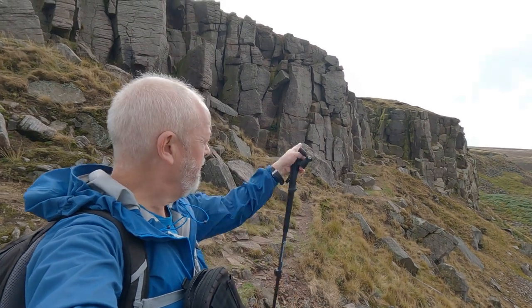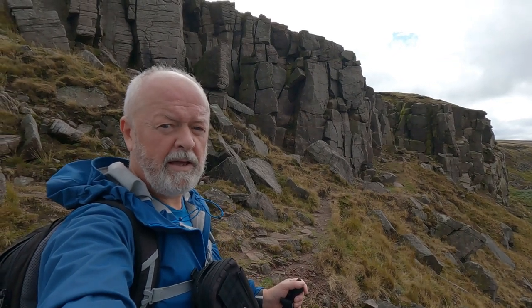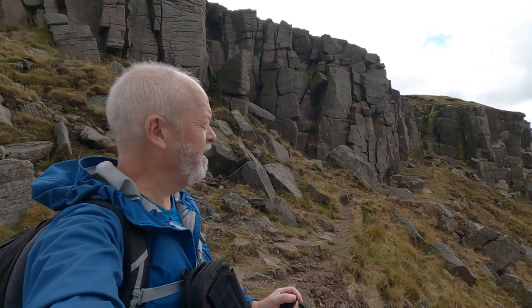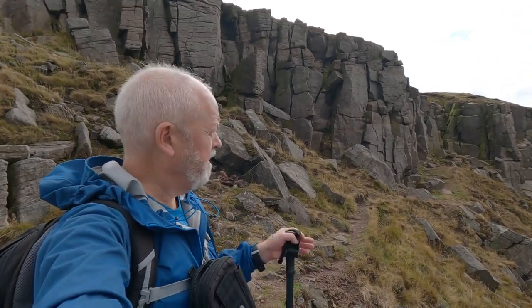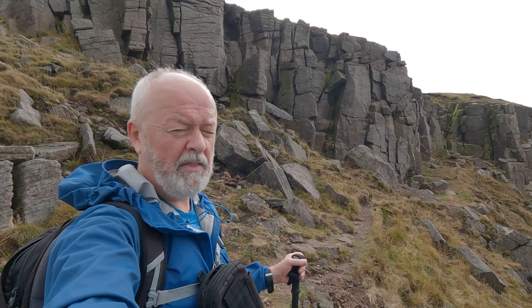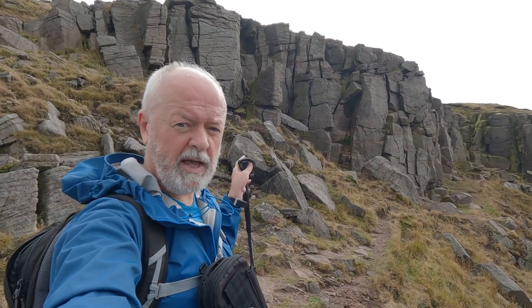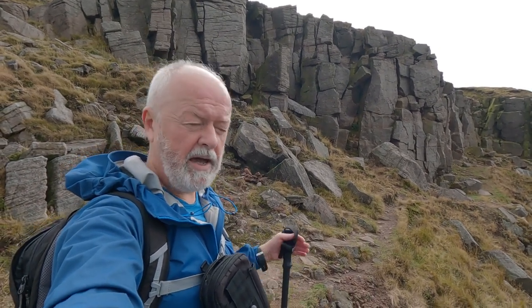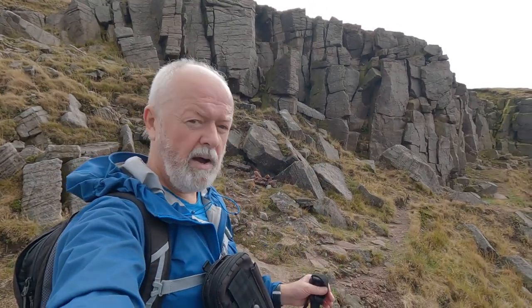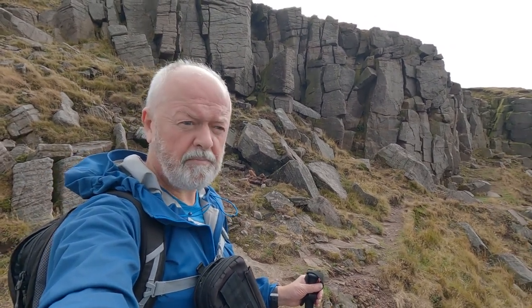So from here, you're looking at the northern edge of Castle Naze. Would it be northern or no, western? I think western, really. And it's one of the reasons why it would have been very well protected, and that's the point of these promontory hill forts. They're naturally protected on at least two sides, and then they've just got the embankments to defend the third side. And apparently they're quite rare.